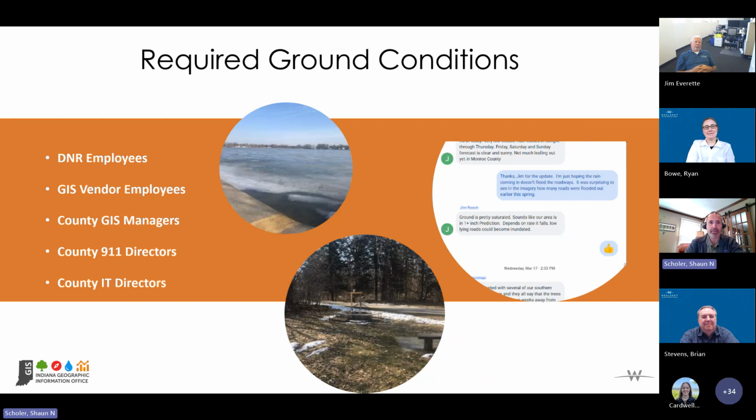Here, just a couple of slides to wrap up, but to mention the collection. So going back to the collection cycle, we want to make sure that we work with local government, right? We don't have eyes on all the parts of the state, the southern part or northern, making sure that there isn't any flooding or snow. So just making sure those ground conditions are what we need for a successful program, and that's where I've been able to reach out and text folks on the weekend. So I'm going to be collecting my list and seeing who's willing to work with us on these collections.